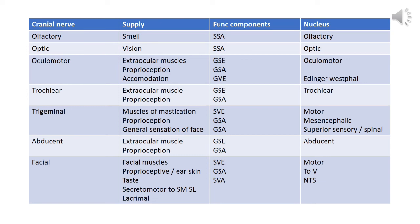It also provides secretomotor supply to submandibular and sublingual gland. Secretomotor supply to glands is, as we saw, general visceral efferent. The nucleus associated is superior salivatory nucleus. It is secretomotor also to the lacrimal gland, again general visceral efferent. The nucleus associated is lacrimatory nucleus.